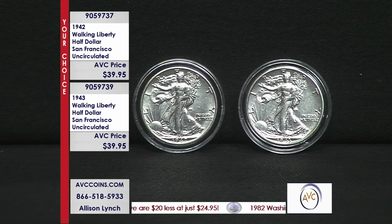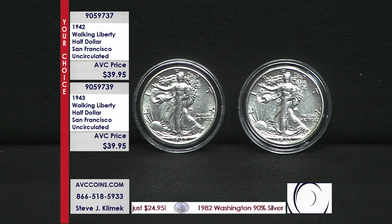Now the question is where to go. Well, we've been spending a lot of time with the branch mints, and we have two tonight that are just priced perfectly. Let's take a peek. So 1942 and 1943, San Francisco uncirculated Walking Liberty halves.